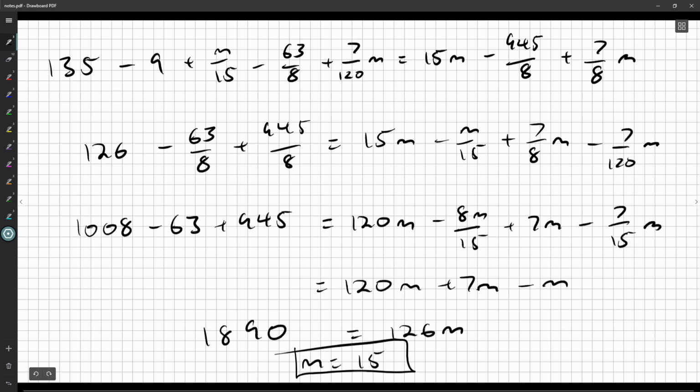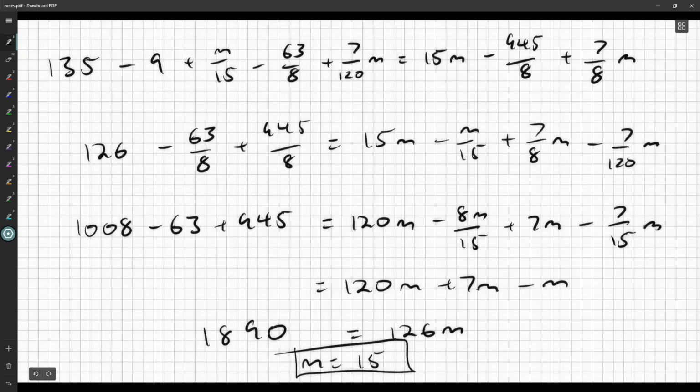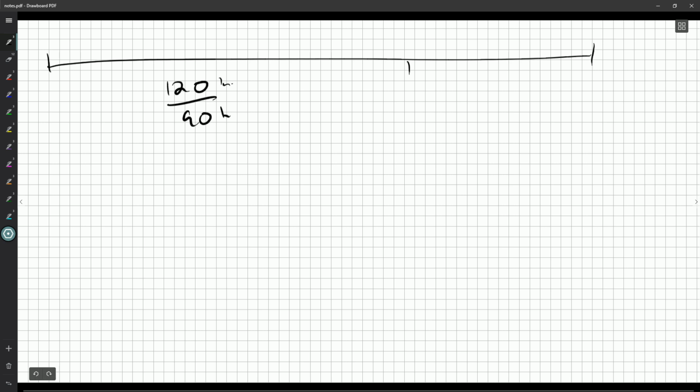Okay, now, what did we want? We want the total time. Yeah, t in hours. That's what they're talking about. But now I completely understand the situation. We drop Molly off 15 kilometers from the end. She walks. So how long does it take to drive Molly 15 kilometers from the end? Well, they'll be going 120 kilometers at 90 kilometers per hour. So that'll be 4/3 of an hour.